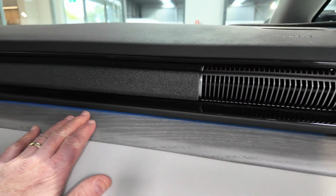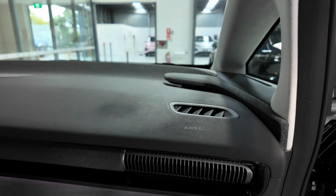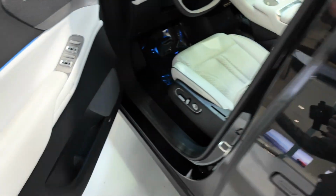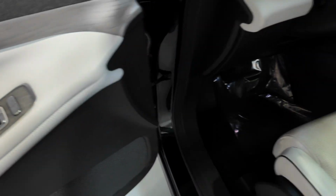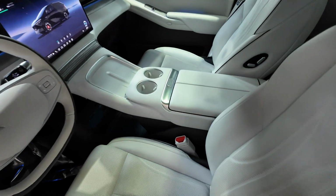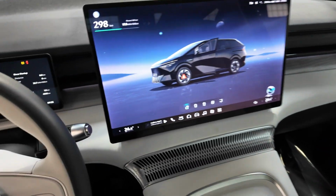Look at this dash. Soft, really soft to touch. Even the trim on the doors is really nice. Wow. A really nice console in the center there. Look at that screen, it's enormous.